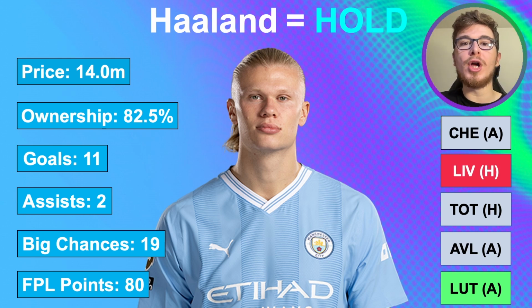The fixtures don't look great over the next four, but even those tough games like Liverpool at home, Erling Haaland and Man City could find some joy against the high line of Jurgen Klopp. Of course, maybe the German will adapt and things can change and they'll try to be more defensively resolute against Manchester City. But Erling Haaland is definitely a hold.